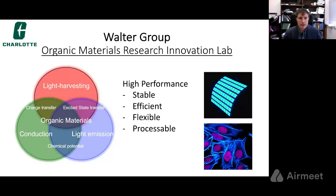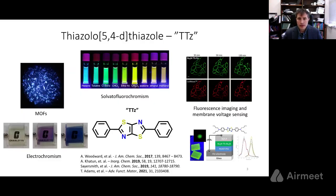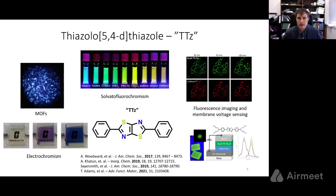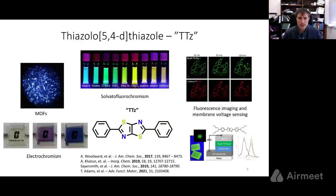So what is thiazolothiazole? The next slide will show what this material actually looks like, the molecular structure. It also gives a rundown on some of our biggest contributions to the field of this particular material since starting about 2017. The three, I guess almost four areas that have really been developed in our lab are using these materials for electrochromism, that's the one down in the lower left there, so a color changing material.